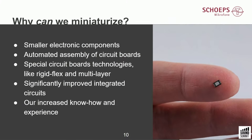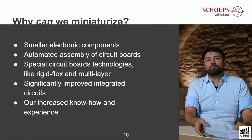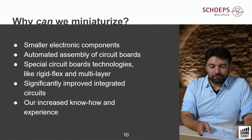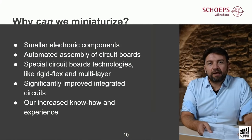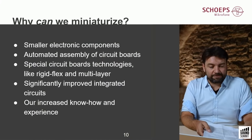Why can we miniaturize? Of course, miniaturization was possible because of major technological progress in the last decades. First of all, of course, smaller electronic components. As you see here in a picture, this small component, SMD technique, replaces an element that was much larger before. Then, of course, miniaturization cannot be done without an automated assembly of circuitry boards. The discrete hand assembly of circuitry boards is not possible anymore with that size of elements.